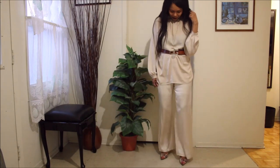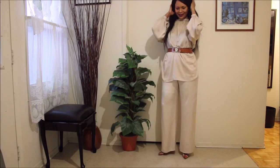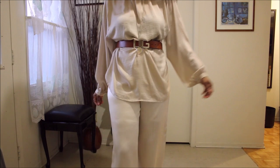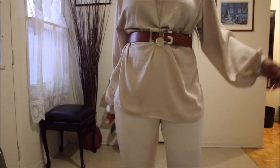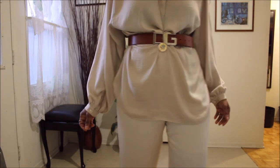Another way that you can zhuzh it up a bit, if you definitely want to stay with the neutral palette, is to add another neutral piece. And this is where my Dolce & Gabbana belt comes in. It's definitely a great piece to zhuzh your outfit up.